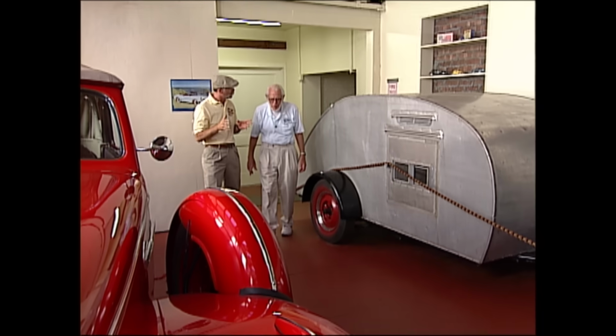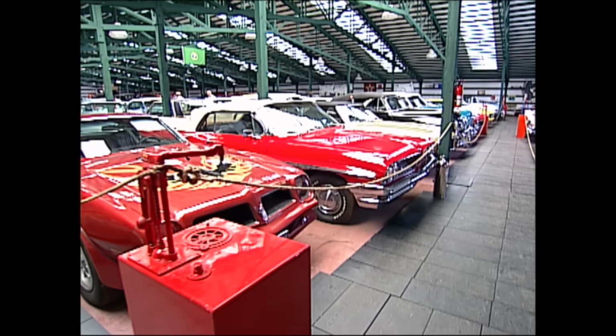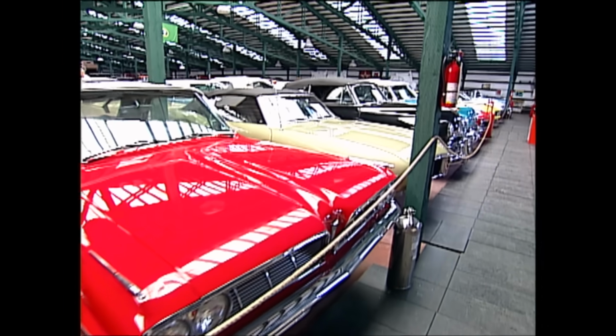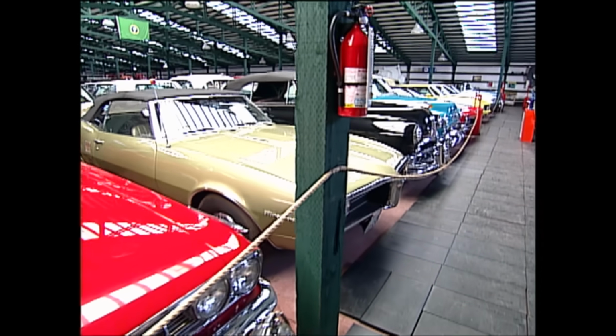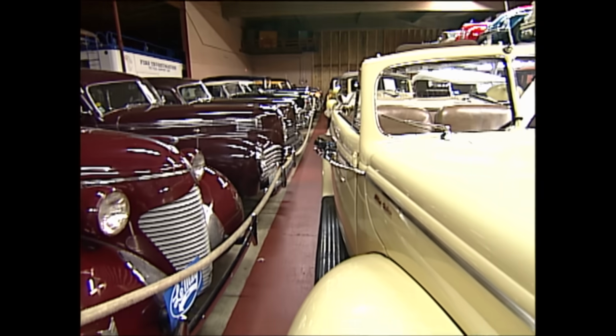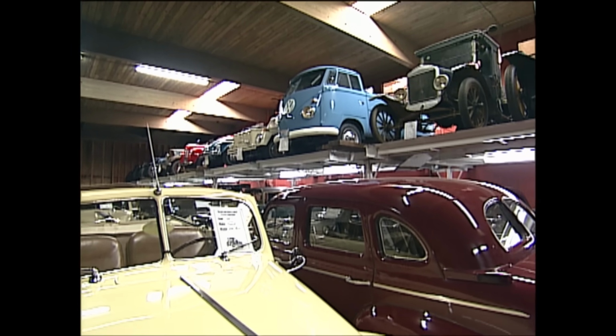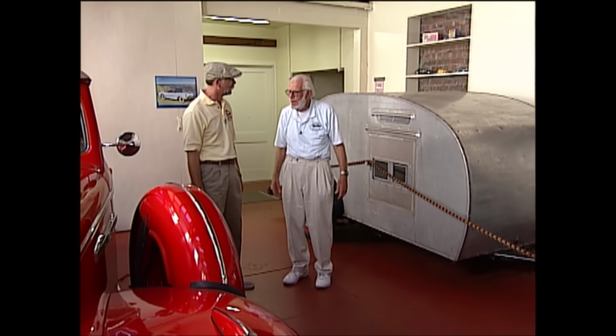Harold, I've got to tell you, you are my hero. You've done what I think every car enthusiast would love to do, and that's just follow your dream and bring together all these different cars. Oh, thank you. And the thing that amazes me is I don't see any bias here. I don't see a bias toward any particular era or mark or anything. Well, I didn't want to offend people when I came.